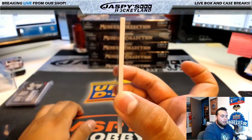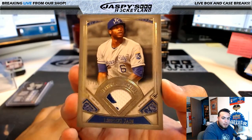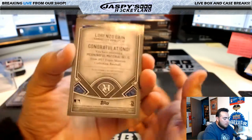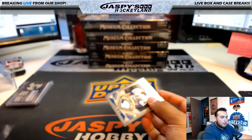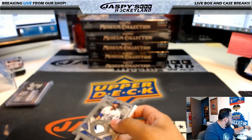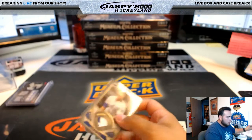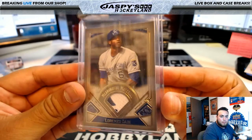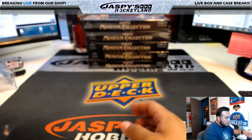And the last card of this first box. Nice, a 7 of 10, low number, meaningful materials, Lorenzo Cain, Kansas City Royals. KC, going to Karen Steele. There you go, Karen. Nice. Box one done, guys. Next box.